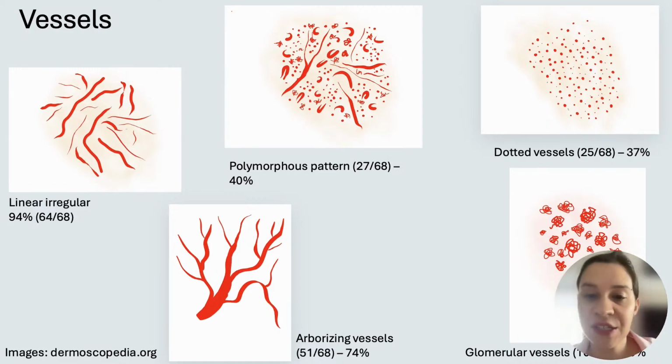Dotted vessels are usually associated with amelanotic melanoma, which is, I'd say, the main differential in Merkels. So these are the two diagnoses that are sometimes difficult to really differentiate between one another, and pathology is the one that helps us, especially in amelanotic melanoma and glomerular vessels.